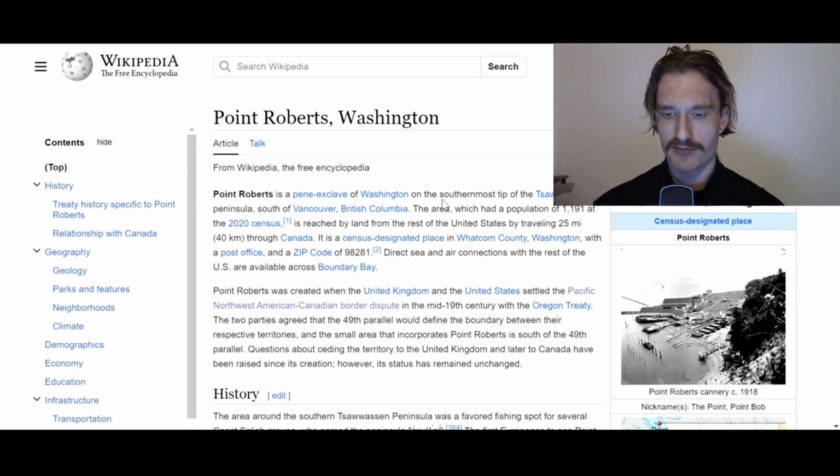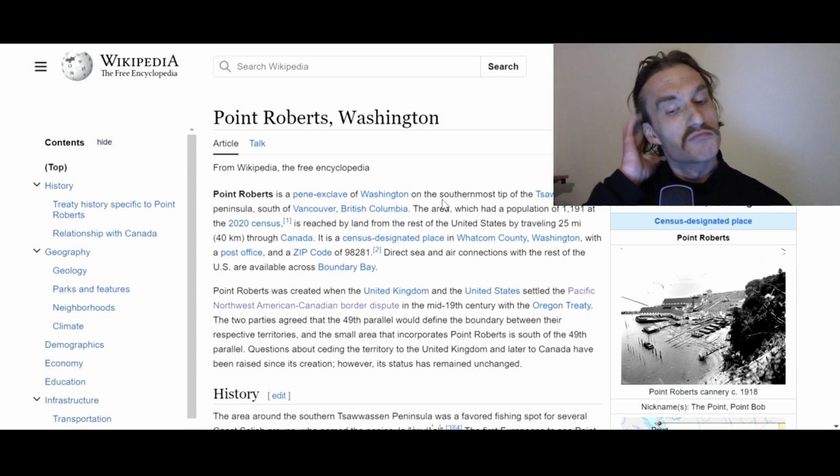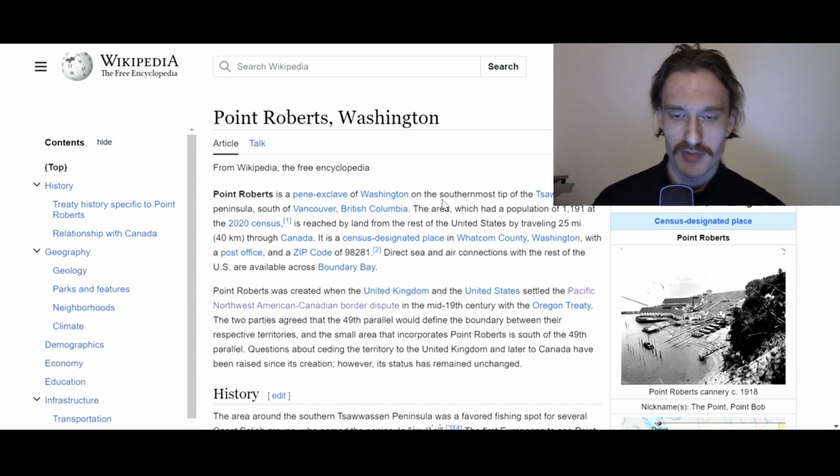I believe it is necessary to give you a few pieces of background information as to what Point Roberts is and why it might be interesting to a geographical person.